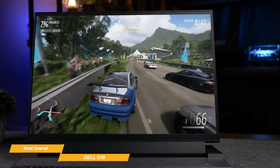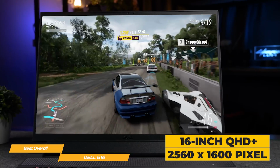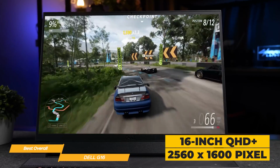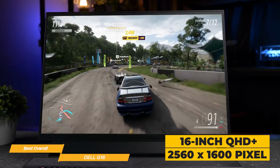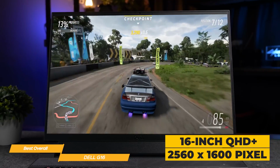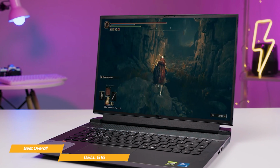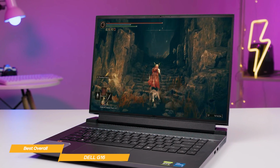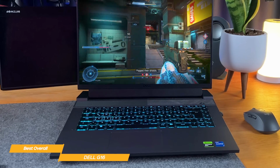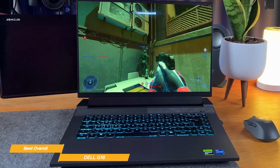For starters, the Dell G16 has a 16-inch QHD Plus 2560 by 1600 pixel screen with a 165Hz refresh rate. A screen this beautiful is a rarity in budget laptops. The taller 16:10 aspect ratio also helps to create a more immersive experience for adventure and first-person shooter games. So while it is a budget laptop, the graphics don't reflect the price tag in any way.